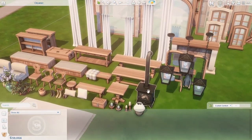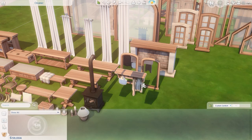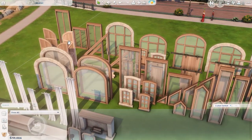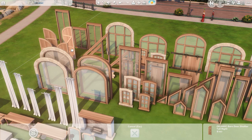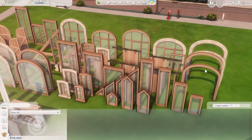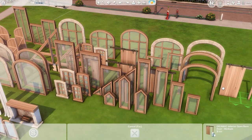And then we have another fireplace that's a bit more rustic looking, I guess, and some mirrors, leaning and not leaning. Then we have all these windows and doors and build items. We have different sizes of these shutters for your door, sliding doors, and these big arch doors, which are really cool. And just arches in general, including your normal looking arch, and then barn door arches.